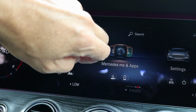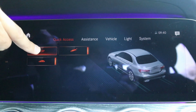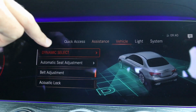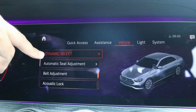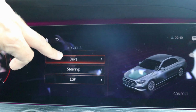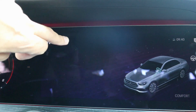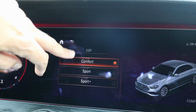Info, Mercedes Me and apps, settings, quick access, assistance, camera and parking, active brake assist, attention assist, blind spot assist, vehicle settings, dynamic select. You can choose, as always with Mercedes, several different driving modes, and you can do an individual configuration. Basically you can change your drive to Eco, Comfort, Sport and Manual. You can change your steering to Sport or Comfort, and electronic stability, Comfort, Sport, Sport Plus.